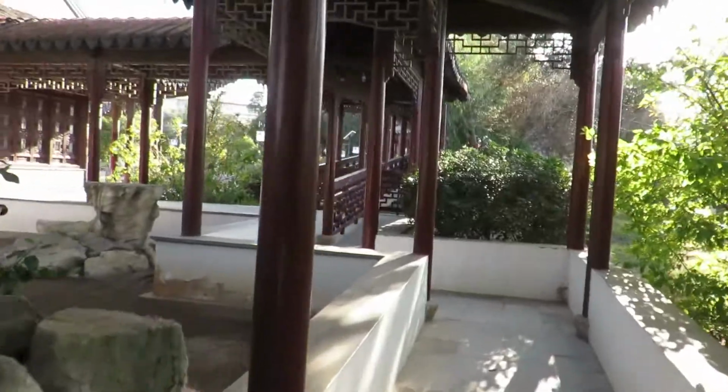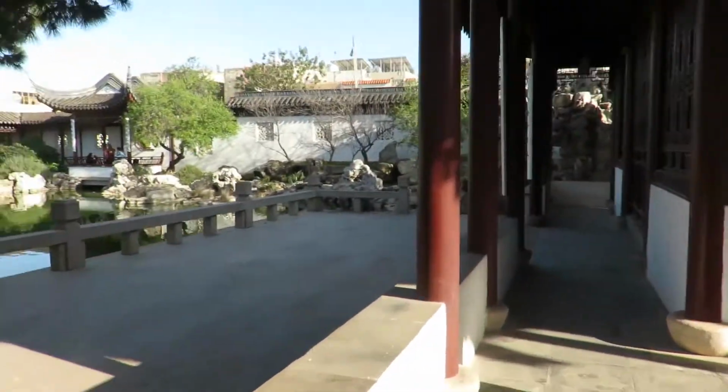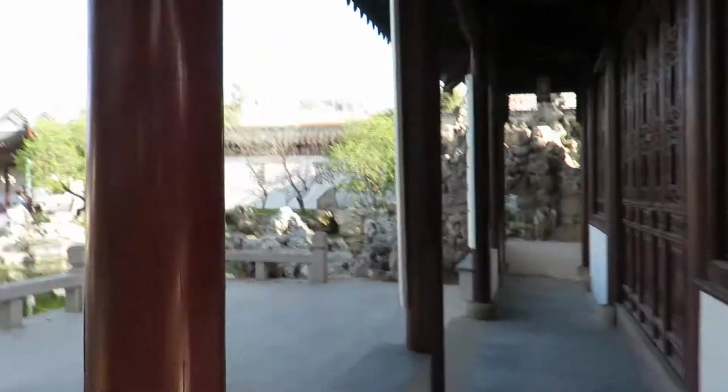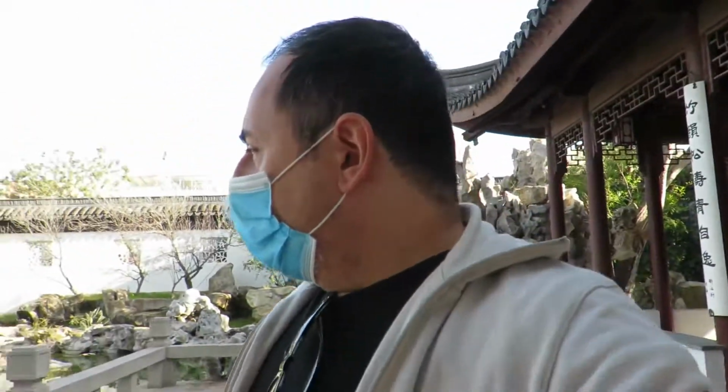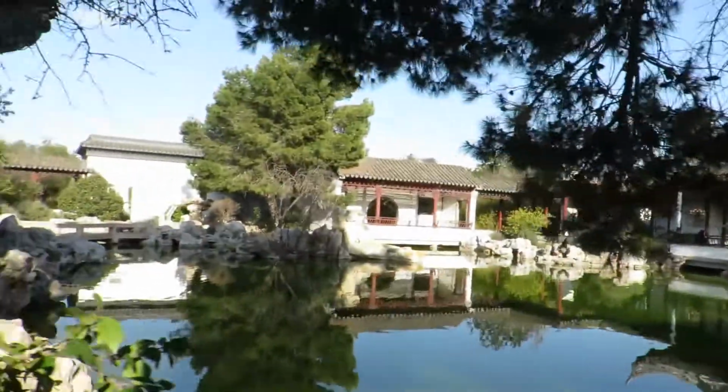Let's see if we can spot more benches on this side. Look at this bench. This is pretty cool. This is a pretty cool bench. Let me take you here. So this is a tea room. Again, check out the video that I did. It's much more in depth about this garden. But I want to sit on this bench. It's pretty cool. Right there. With this view. Okay, cool.